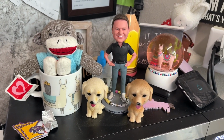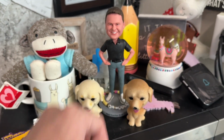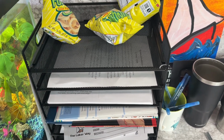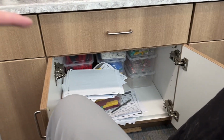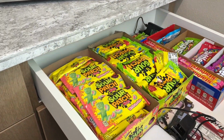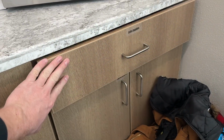On top of my microwave, I have some student gifts I've gotten over the year. It's a bobblehead of myself and my dogs. I thought I would use this rack to stay super organized this year, but it hasn't really happened. All right, this one says math manipulatives, which it is, but it's also some conference forms that I threw in there because I don't want to lose those, because I want to keep them for the spring. Over here it says extra supplies, and this is like candy. So that's considered extra supplies. I use those for birthdays and stuff.